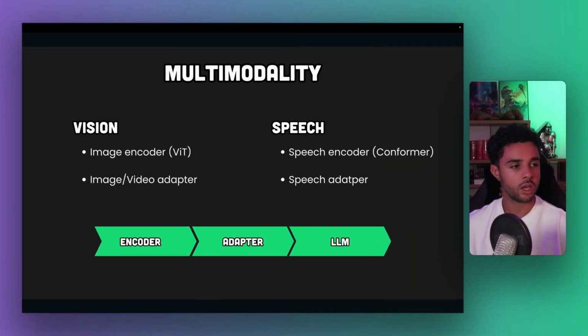However, it's worth noting that Meta is being cautious with the release of those multimodal capabilities. They are still under development and not yet ready for public release.